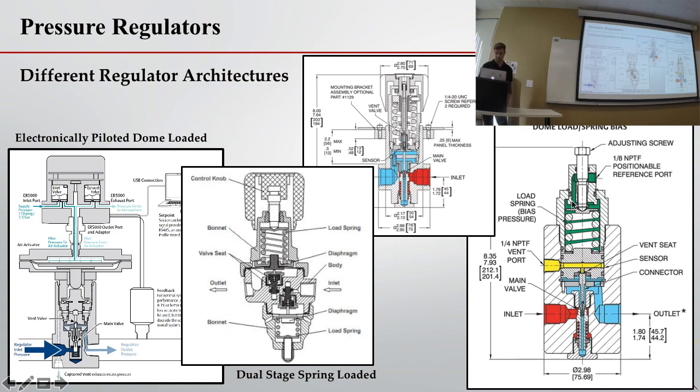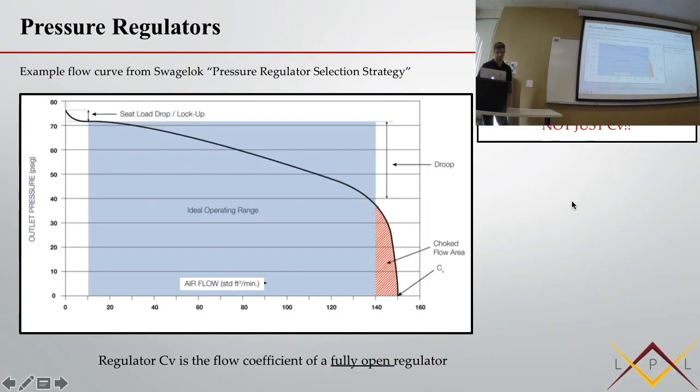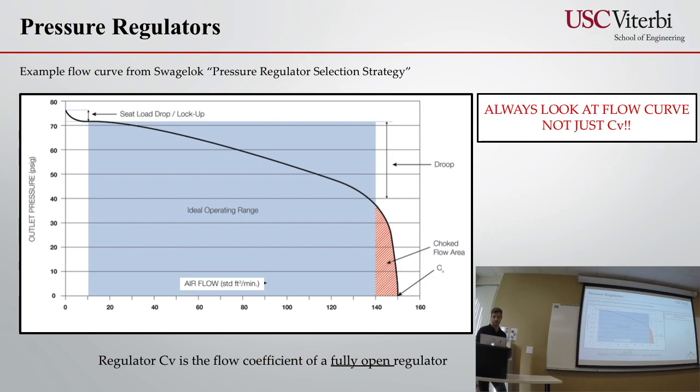So I don't really know too much about them, but this is an example of a flow curve for a reg. A regulator will come with an advertised Cv, but that Cv, like I say up here, is just when the reg is fully open. When the regulator is fully open, that is the Cv, so that's what flow you'll get through given a certain pressure drop. But regs don't quite work like that. You need to look at flow curves when you're picking a reg.